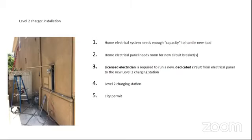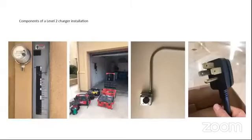Okay, next slide, please. Here's another way of looking at it. We talked about the electrical panel. When you move into an EV and you get your home equipped, for a short time you'll need to think about things you probably didn't think about before. For example, your electrical panel. Most of us only go out there if the breaker trips or something, and we have to go reset the main.